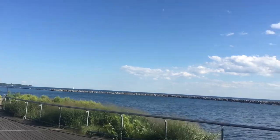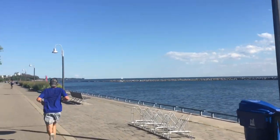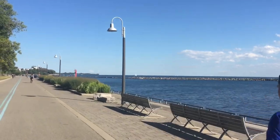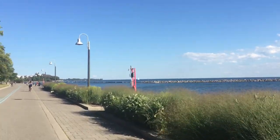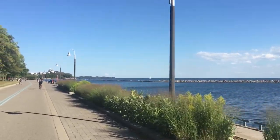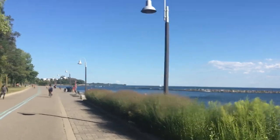We are again next to the lake. It looks like an ocean. It's just a lake though. Look at how massive this lake is and how beautiful is the view from the lake shore.